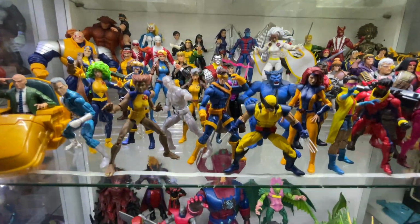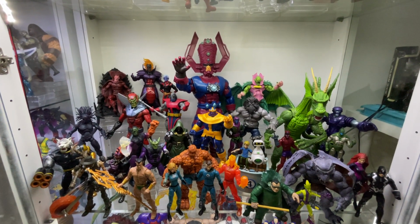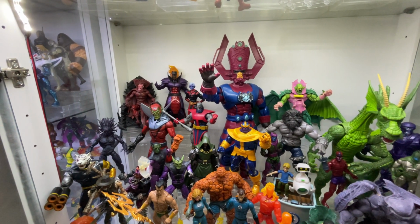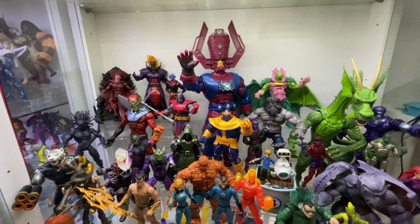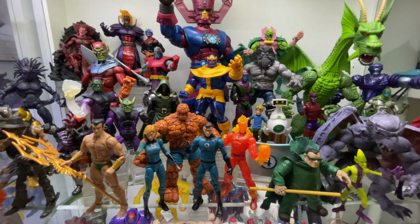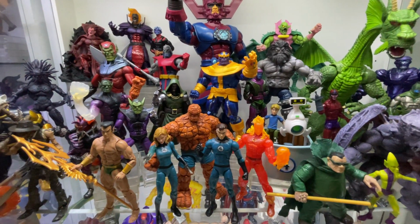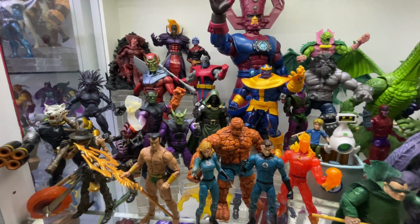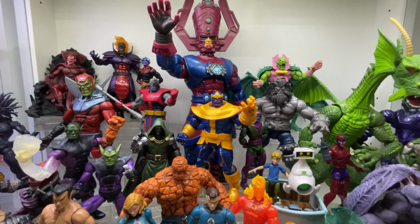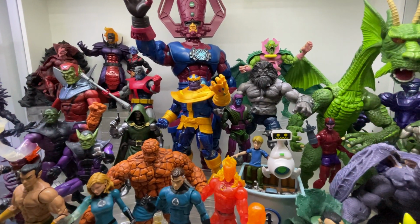And moving on to the next shelf is the Fantastic Four alongside some of their villains and also a couple of villains that did not fit into the Avengers shelf. Here is the Fantastic Four, Mr. Fantastic, Invisible Woman, Human Torch and Thing. Alongside them is Namor, the Skrulls here, Doctor Doom, Thanos. I gotta get a new one, maybe, and Kang, definitely gonna get a newer version.